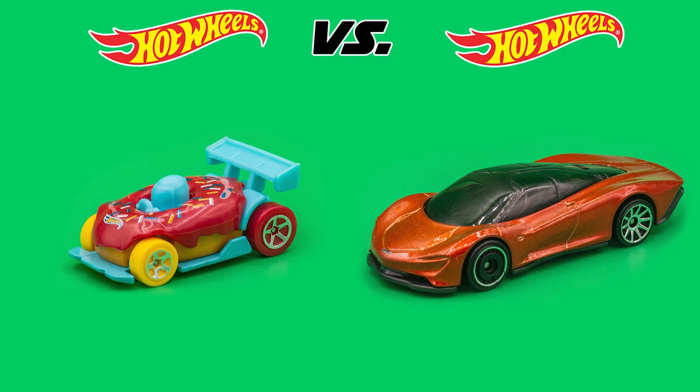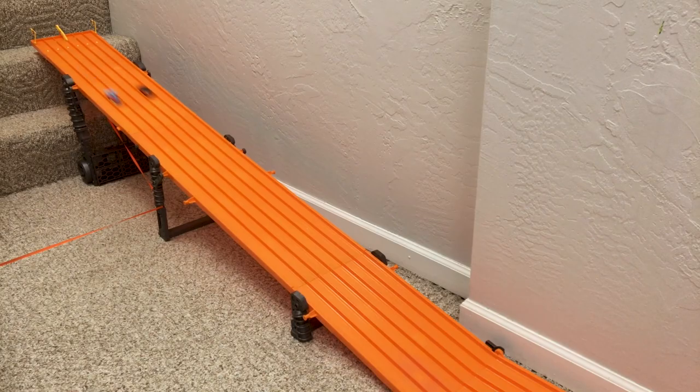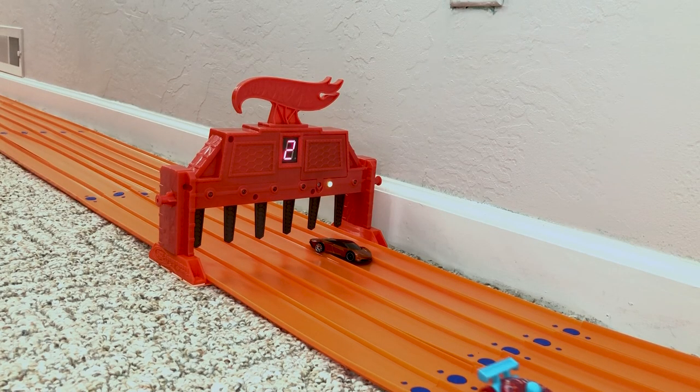To determine the finalist for Hot Wheels, battling it out are the Donut Drifter and the McLaren Speedtail. Come on, boys, make me proud. In 3, 2, 1, go. Ooh, run out of gas. McLaren wins and will represent Hot Wheels in the finals.